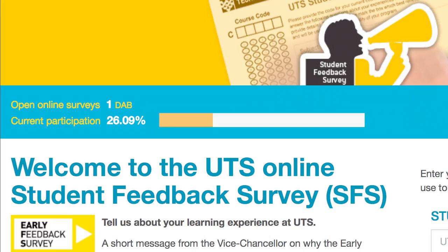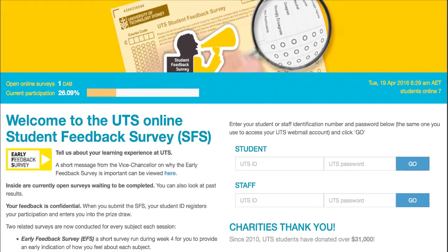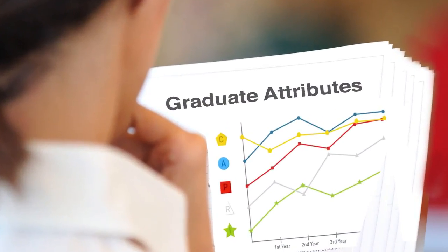So, what's the secret to getting decent scores on students' evaluations then? What have you done in your subject? Well, for starters, I've reduced the exam weighting down to 30%. But I actually think the main change has been to try and focus the students away from marks and instead get them to think about development.